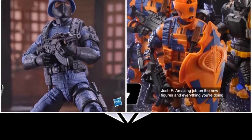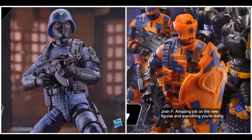Okay, so Transformers news out of the way. There's a lot of other stuff going on. So with the G.I. Joe Classified, this week they added 2 more announcements to the 8 they already announced. So we have 10 announcements.